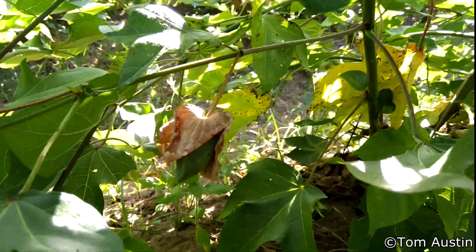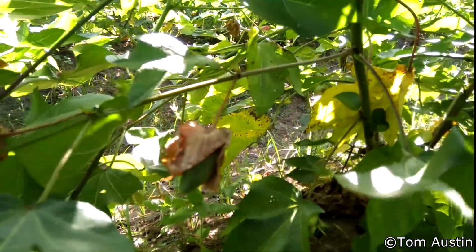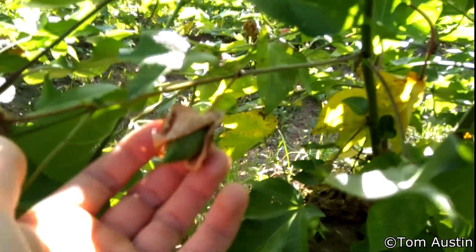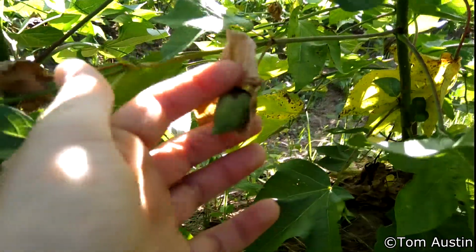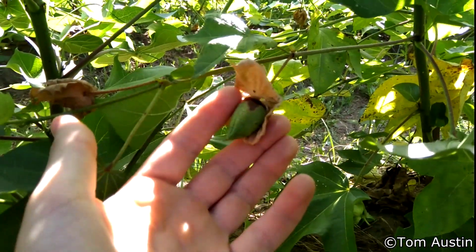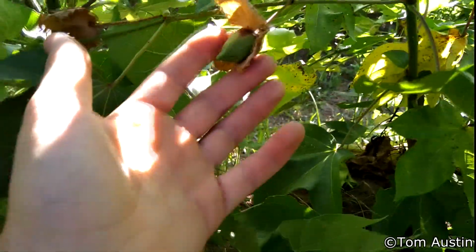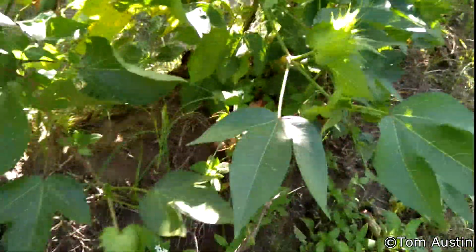Down here on what I believe to be 2-8, we have this boll, which is clearly not about to open voluntarily, but it appears to be one of the bolls that was voluntarily senesced by the plant due to the boron deficiency. And that may be the first boll to open, but it is not fully developed, so there will not be quality lint in there. Guarantee that.